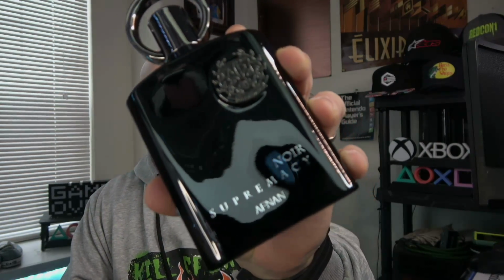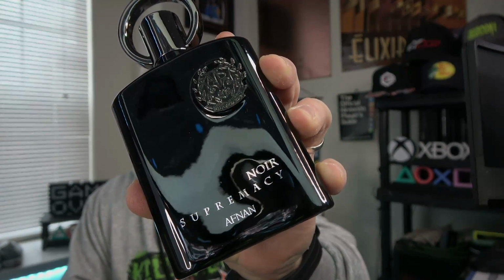Performance is well above average. Not quite the beast of some of the other fragrances I've featured in this video, but definitely a strong fragrance nonetheless. Afnan, in my experience, doesn't put out weak fragrances. Even their freshies are at least average performers. But this stuff, definitely a great, classy, everyday type of wear. Definitely has an aura, an essence of power to it without being an overpowering and overwhelming type of scent profile. Just a beautiful fragrance. Like I said, this one gets no love. This is Afnan Supremacy Noir.